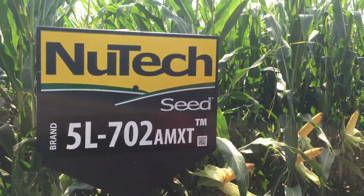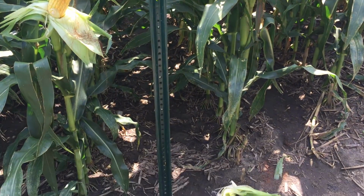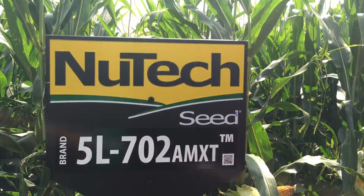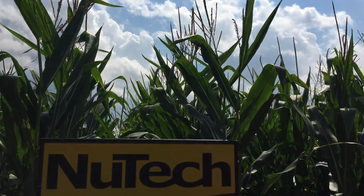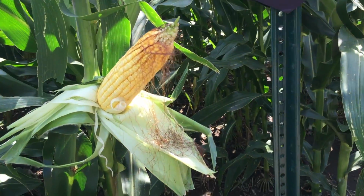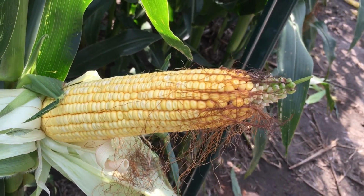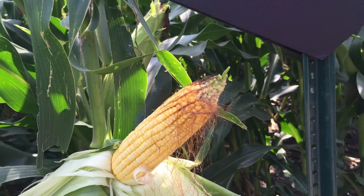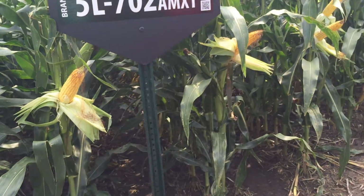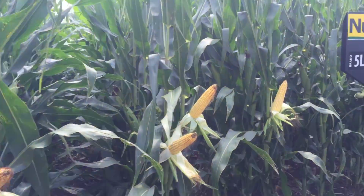This is a 702. This is a nice all-around corn for 102 day corn. This is the one I think I'm going to run with quite a bit here this upcoming year. For corn on corn, it's taken the disease very, very well. Standability is awesome. Kernels look great. The ear looks nice. Very consistent throughout the whole plant there. Once we get in there a little ways. This one here averaged 226. So we got a little yield bump out of that one.